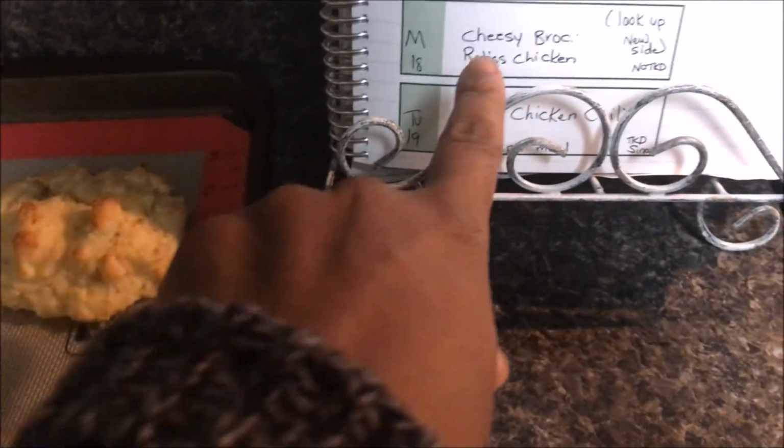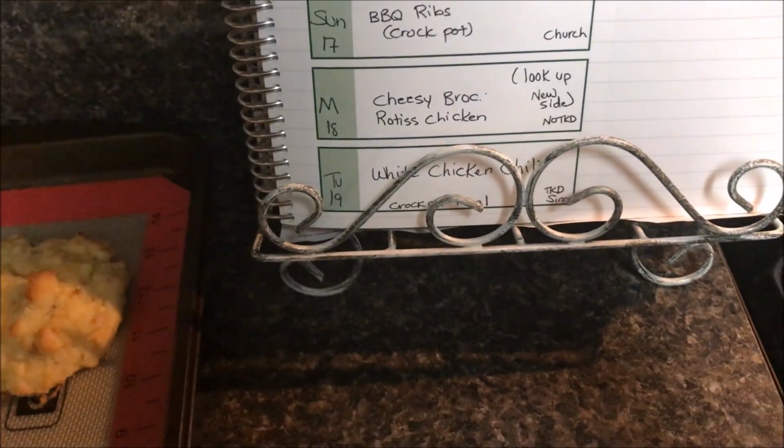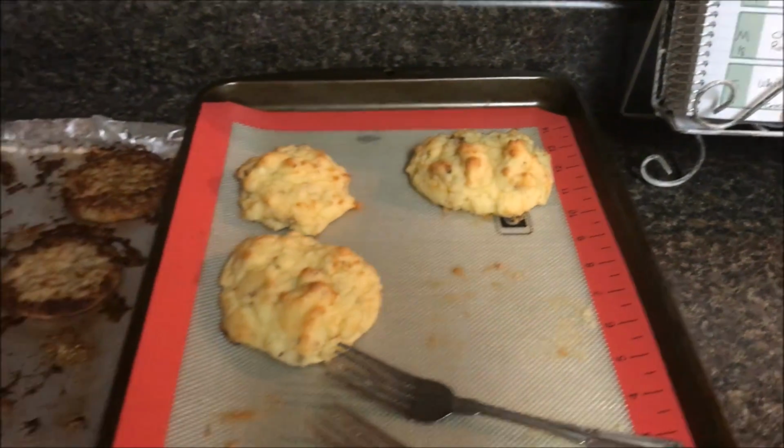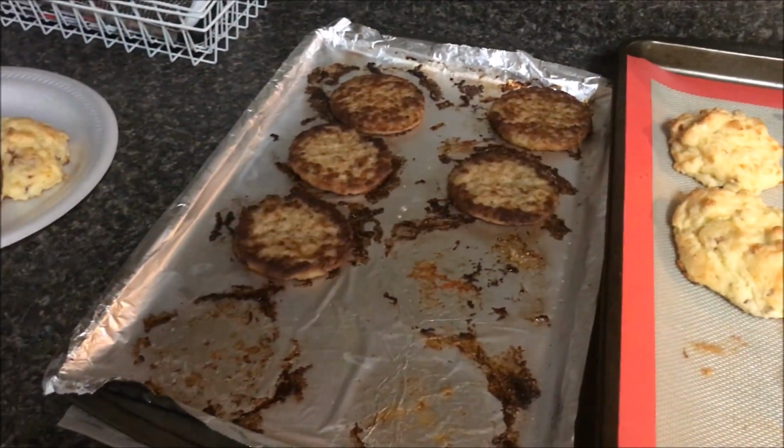We did have on the menu plan cheesy broccoli with rotisserie chicken because normally our friend will come and have dinner with us on a Monday night, but she is out of town visiting her daughter.